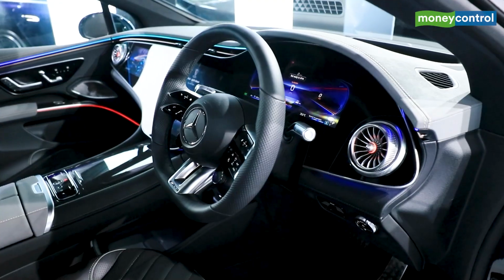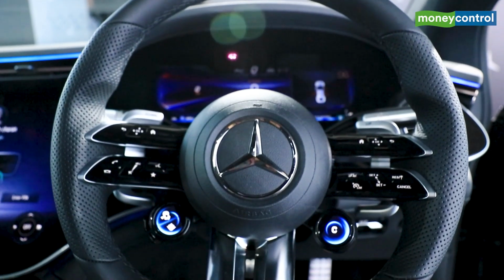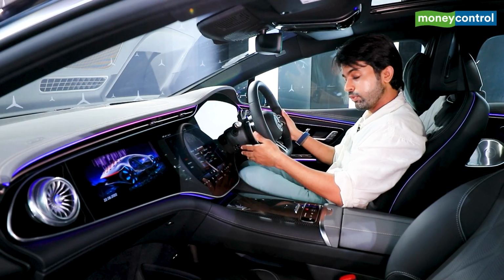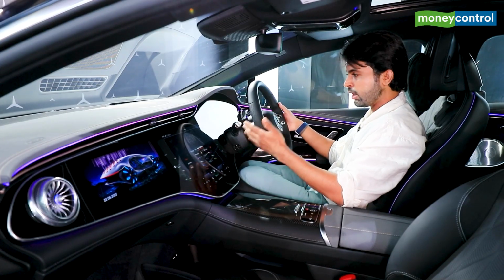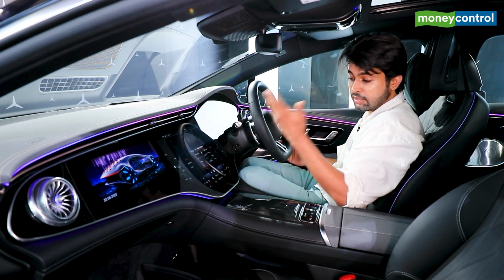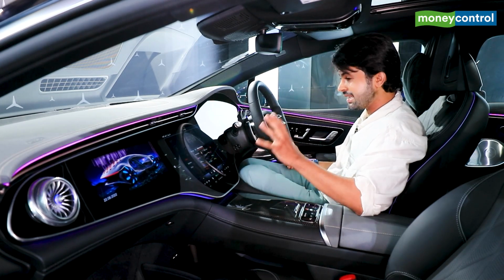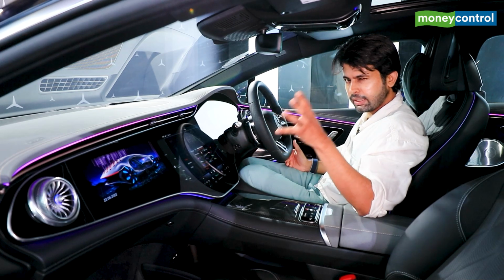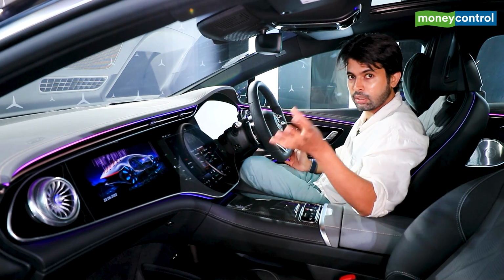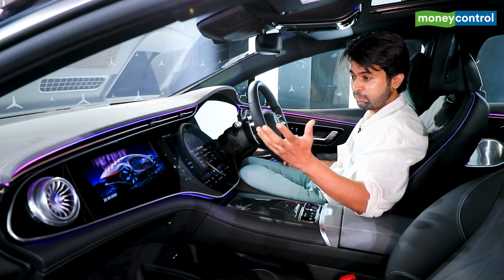You've got a flat bottom steering here, and you've got these paddles. Unfortunately, we can't use them today. They're actually supposed to be so powerful that you rarely need to apply the brakes, because regenerative braking alone here can help you recuperate more power and actually even save your brakes and prolong their usage. This is an AMG, so they've got carbon ceramic discs. They've really thrown in everything they would in a proper bona fide AMG supercar. And that's why it boasts of performance figures like that.